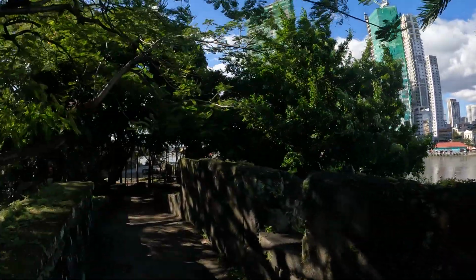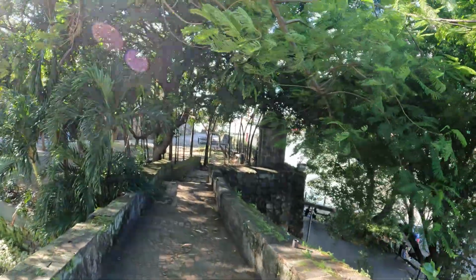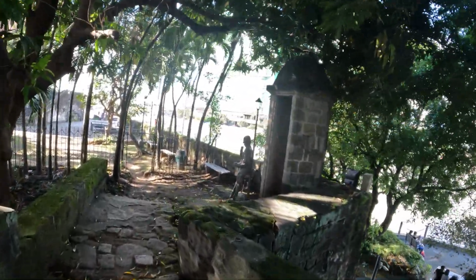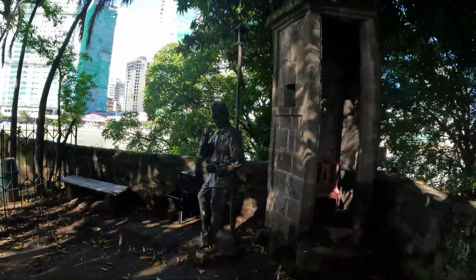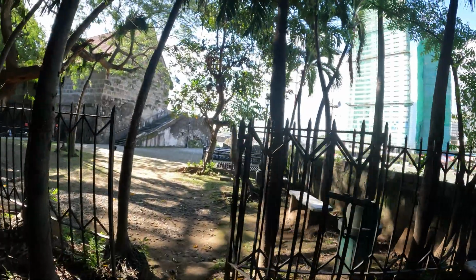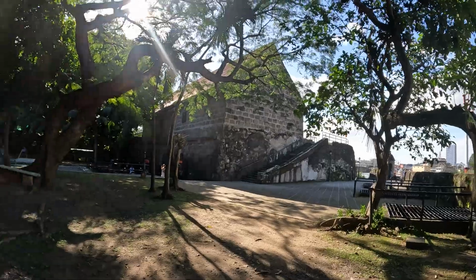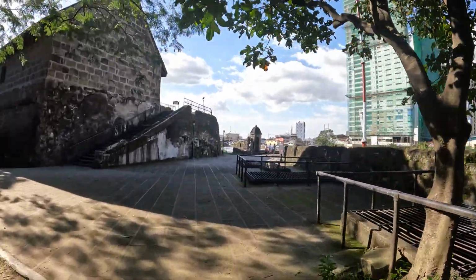We're gonna go down, and oh wow. Okay, so it's like the bay, the marina, the water. People actually relax here. Check this out. Soldier just relaxing right here, probably eating some food. That's kind of cool to see. And hey buddy, how you doing? And you walk through, and wow, you see more of the fort. This is so cool. Look at it, it's so beautiful. So much history. Okay, so let's see what it says over here.